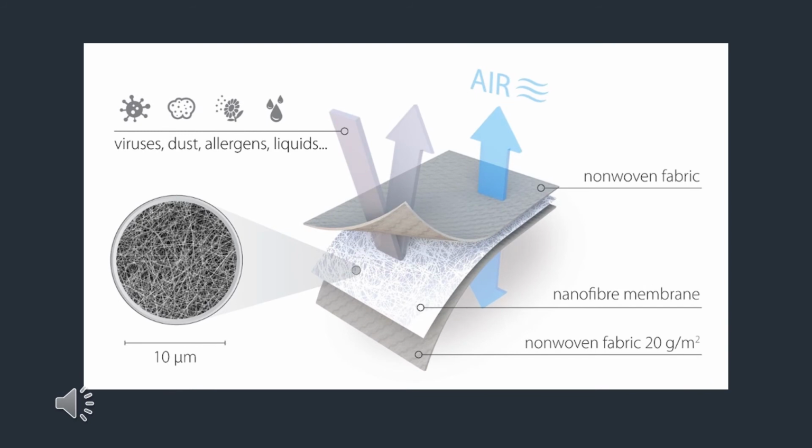At the end of the video, we collected fibers and combined the nanofiber membrane and brought it together with normal non-woven fabrics.